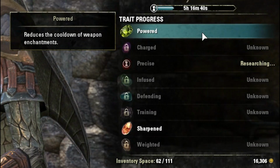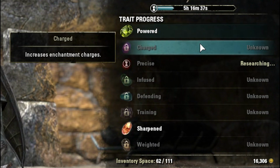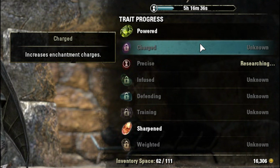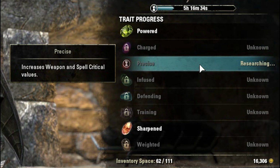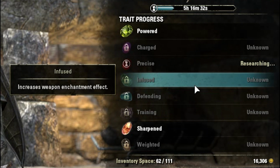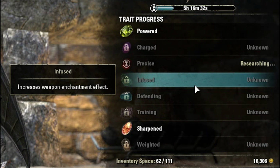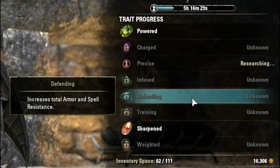For weapons, first we have Powered. It reduces the cooldown of weapon enchantments. This uses Kaiserlight. Next we have Charged, increases enchantment charges. This uses Amethyst. Next we have Precise, increases weapon and spell critical values. This uses Ruby. Next we have Infused, increases weapon enchantment effect. This uses Jade. Next we have Defending, increases total armor and spell resistance.